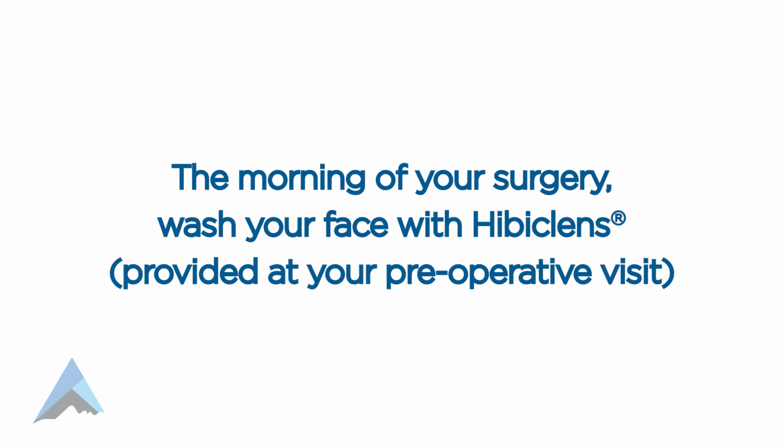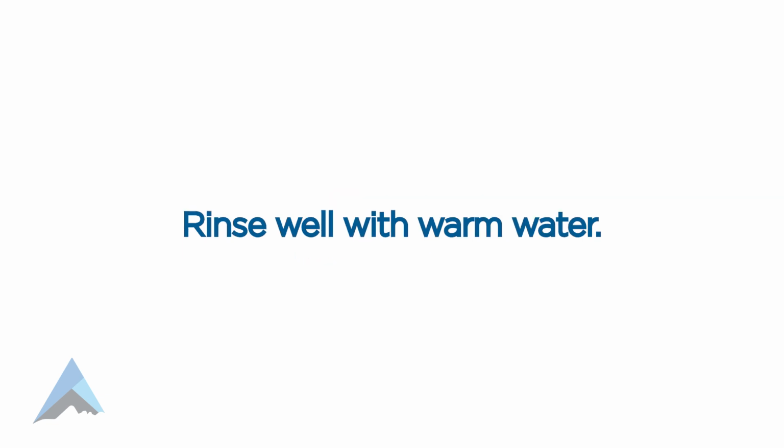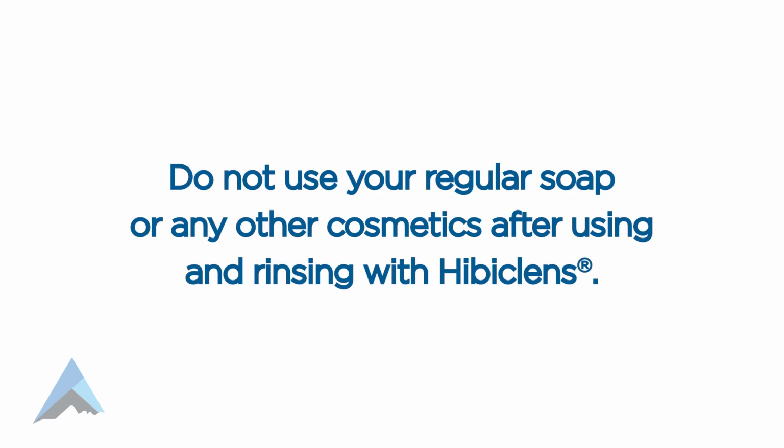The morning of your surgery, wash your face with Hibiclens, provided at your preoperative visit, by gently rubbing for 5 minutes with a washcloth. Rinse well with warm water. Do not use your regular soap or any other cosmetics after using and rinsing with Hibiclens.